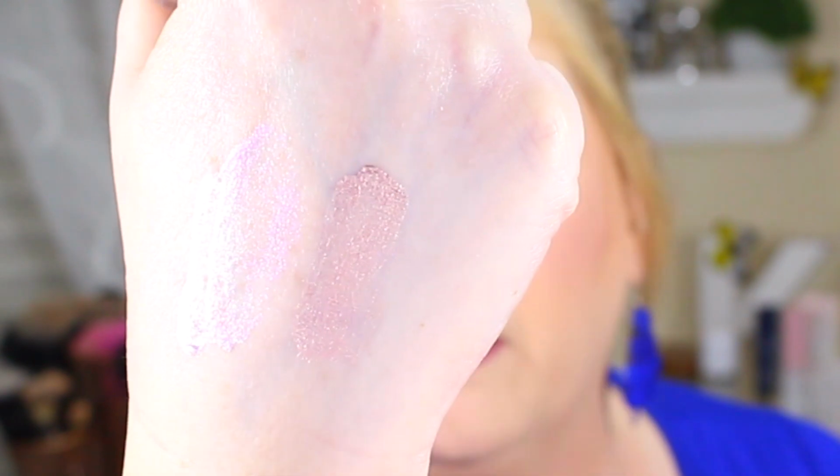You can't build it up at all because once it dries and you try and go over it, it just moves around the dry part that you did. Just to show you the difference, this is the Wet n Wild one. And it's pretty much the same, kind of the same color. I'm going to go right next to it, and that one is totally there. It's solid. It's not patchy at all.